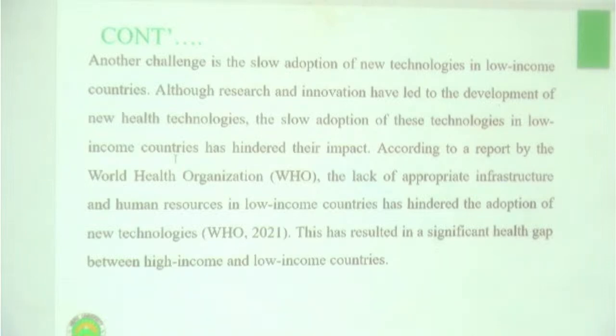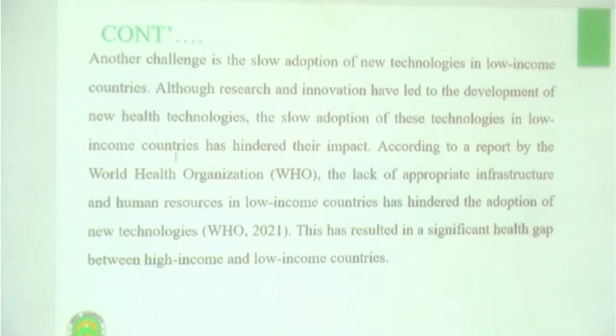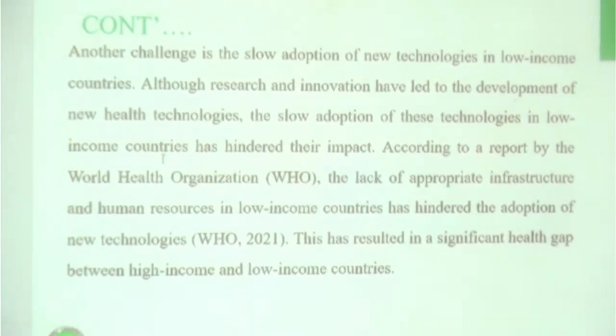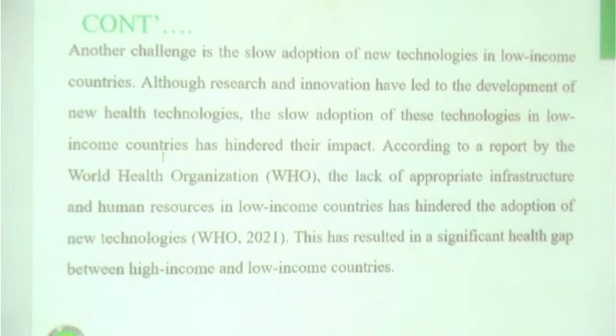According to a report by the World Health Organization, the lack of appropriate infrastructure and human resource in low-income countries has hindered the adoption of new technologies (WHO 2021), and this has resulted in a significant health gap between high-income and low-income countries. So that was my motivation.